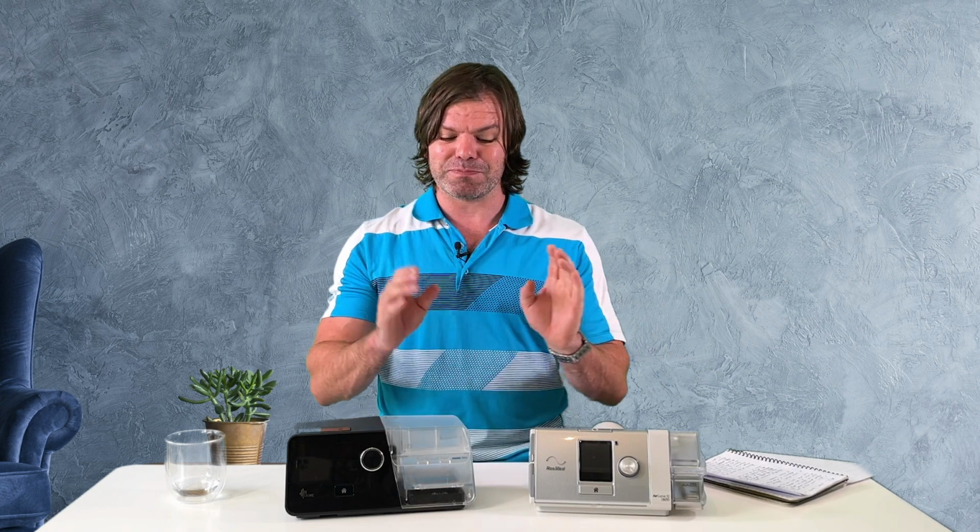And then if you're really struggling to get used to the therapy with the automatic and you're finding it very difficult to breathe out against the pressure, then by all means go and speak to your consultant about trialing a BiPAP machine, which is a lot easier to breathe out against the pressure, but very similar. All right, so forget about your CPAP, start with your auto, and then if you're failing at auto, try your BiPAP.